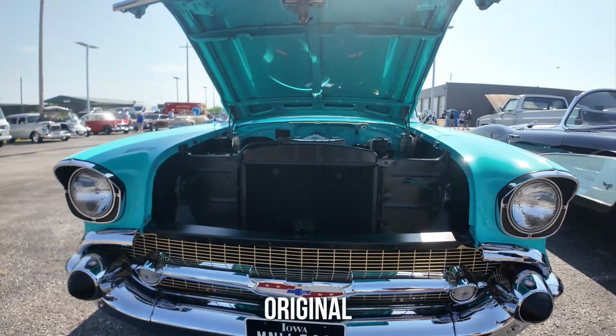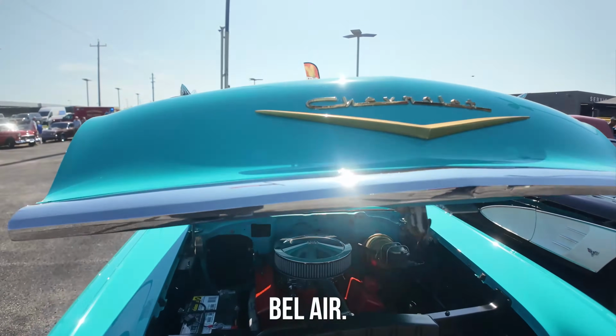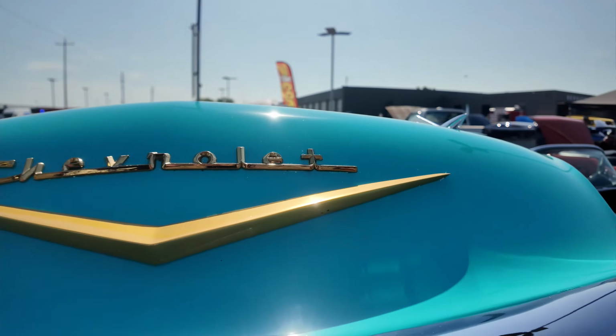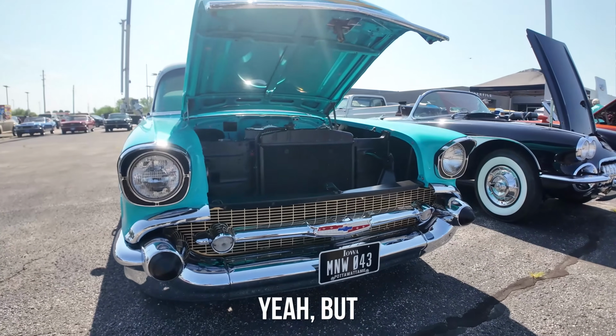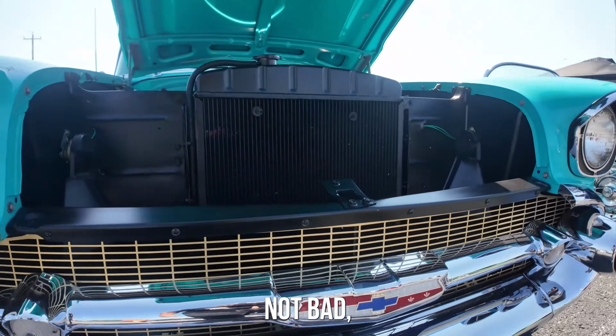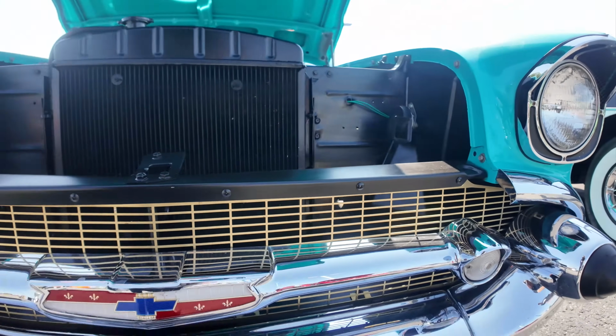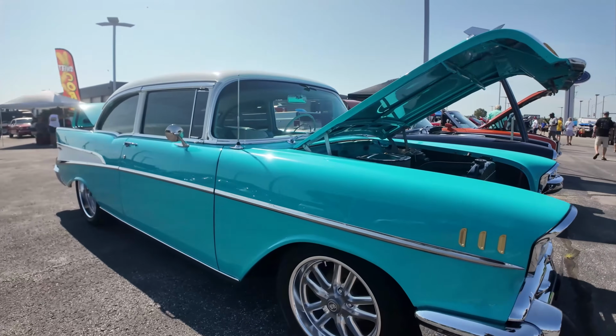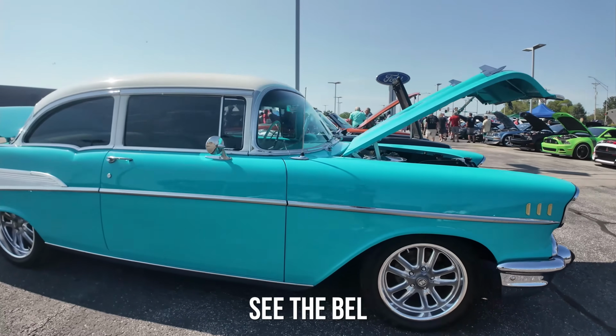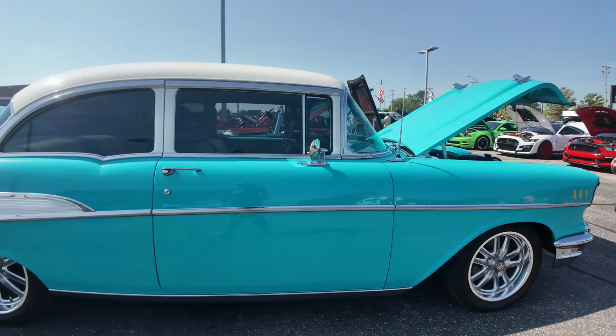That's cool, man. 1957 Chevy Bel Air. I like that gold. Yeah, it looks a little odd with all the chrome, but not bad. It's unique, but in a good way. See the Bel Air implements too.